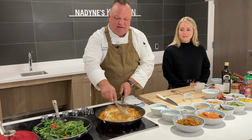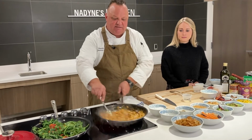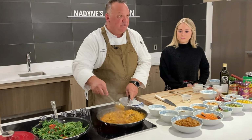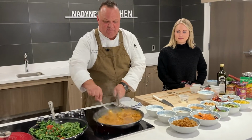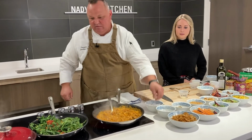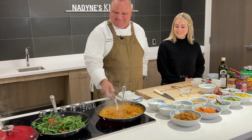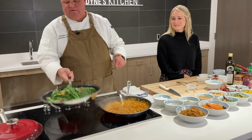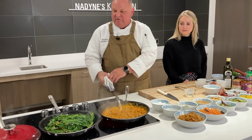Again, this stovetop method probably takes about 20 to 25 minutes until that chicken's nice and cooked. Again, if you want to do it in a slow cooker, you can do it at a slower pace. So that's looking good, coming together. I want to add in a little bit of salt. Can never go wrong with salt for adding flavor. A little salt to our broccolini. And again, this is just a dry roast saute on there, a little bit of garlic.